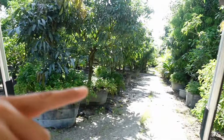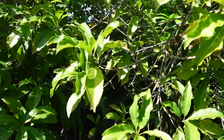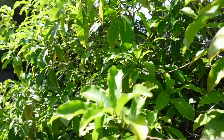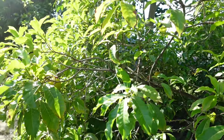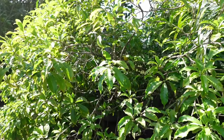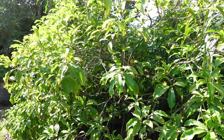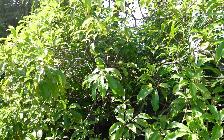Okay. And this is an abiu in the ground, and there's a fruit. Wow, let's look at this, everybody. This is an abiu. Is this from a seedling or a graft? It's from a seed. There's another fruit on the other side. How old is this tree? This tree has been here like 16 years from a seed. 16 years from a seed. But it's making fruit. Every year we get fruit out of it.